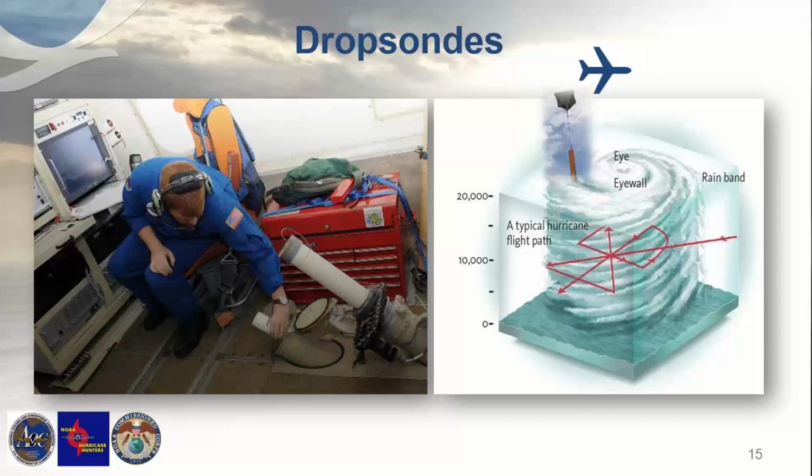Can you guys see that red arrow down there kind of going into the middle of the hurricane? So that's the path that the NOAA hurricane hunters, Kermit and Miss Piggy, will fly. They fly all through the storm, doing all these zigzags, and they drop many, many dropsondes each time they fly out, trying to sample where the strongest winds are, and get an idea of the winds, the pressure, how intense the storm is.